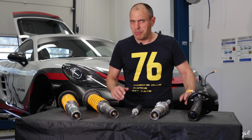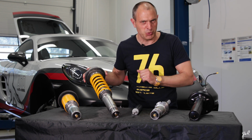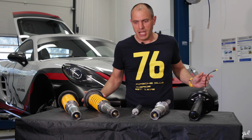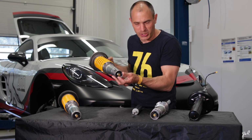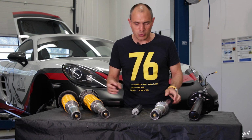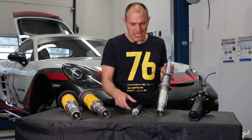So let's do a bit of comparison between the stock damper and the beautiful Öhlins, as I call it, the Swedish gold. First of all, the PASM is disconnected. Instead, I have a screw in the bottom of the damper with 24 different choices. I will come back to that when I drive the car. Also, if we look at the construction of the damper, well, there is some heavy engineering in this. Take a look at that.